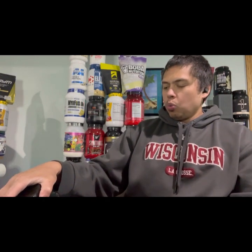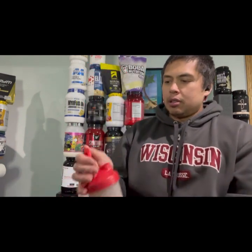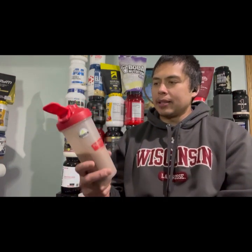Let's do a Rule 1 Whey Blend mint chocolate chip taste review. Cheers. I've mixed this before with water. Mixing with milk, this thing is going to be fire, easily. It's nice and thick, and the best way to describe it is if you were to get chocolate milk and then mint syrup and mix the two together. But as I shared, Rule 1 Whey Blend has some horrible mixing issues.